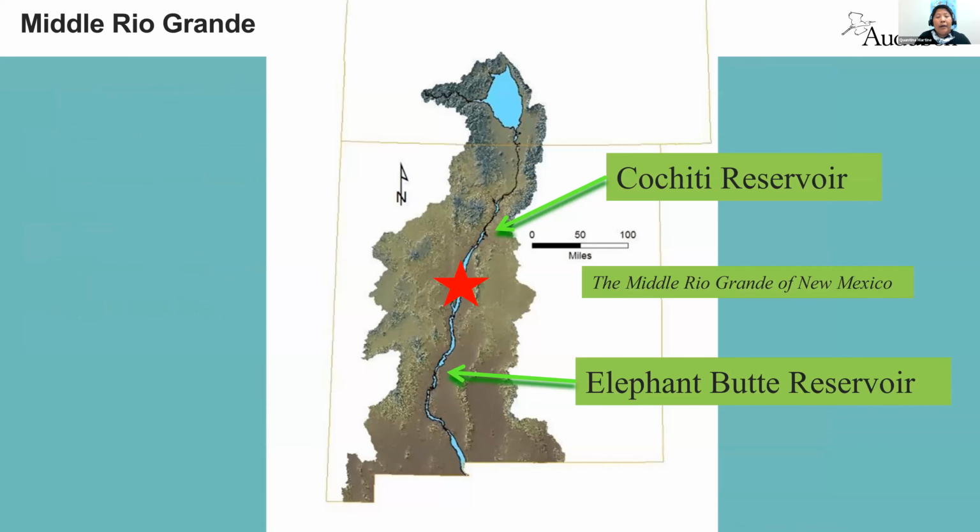The area that I'm working in is called the Middle Rio Grande, and this stretch is about 200 miles. It stretches from the Cochiti Reservoir all the way down to Elephant Butte. As you can see from this photograph, the red star marks where Albuquerque is. Within this reach, you'll find cities like Albuquerque, Belen, Los Lunas, and Socorro, and also several wildlife refuges like Sevilleta and Bosque del Apache.